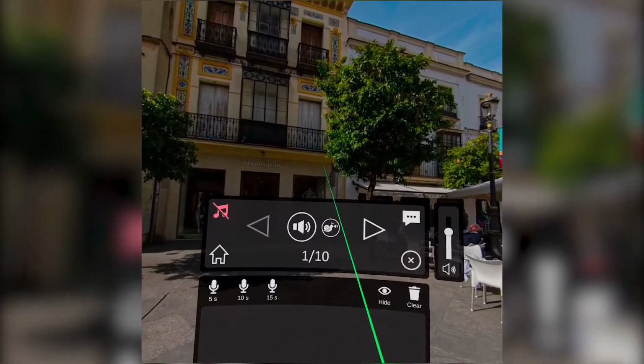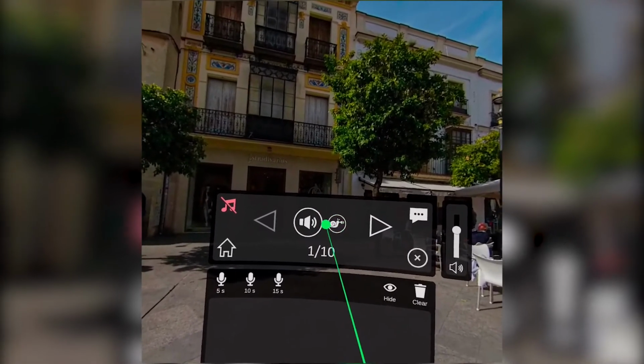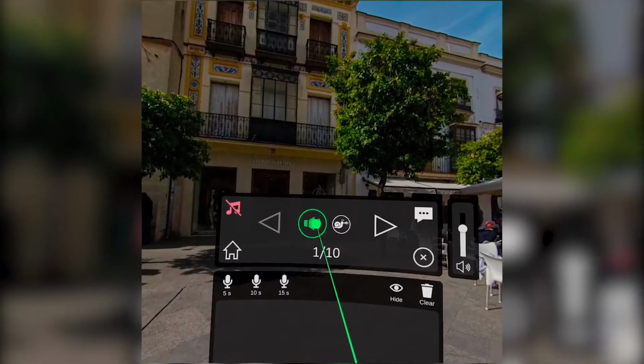So here you have 2 buttons. So you have normal speed and slow speed. So there's 10 photos and 10 different phrases here. So let's listen to the first phrase.